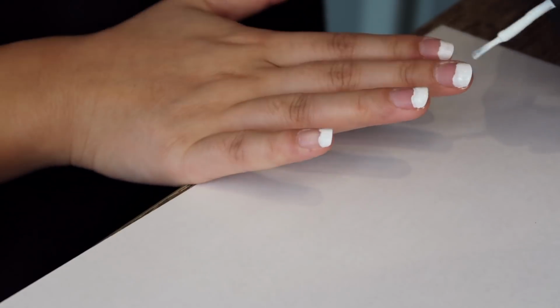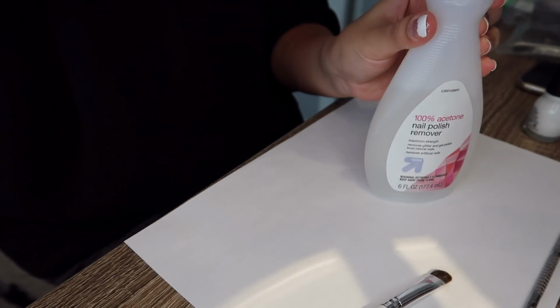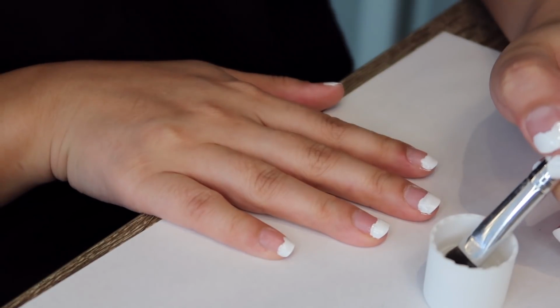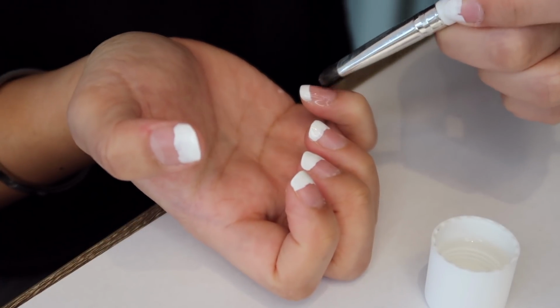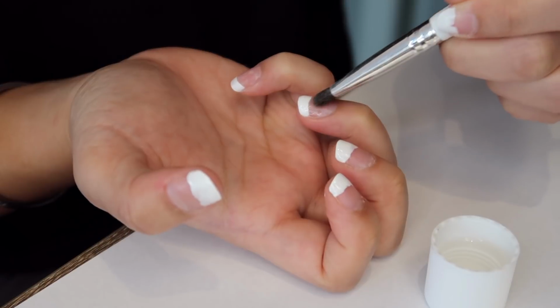I'm using a white nail polish because I'm going to go in with 100% acetone, so you can make a really clean line for the French manicure with a brush. So I'm just using a cheap brush that I got from Target. It's from e.l.f. It's literally a dollar. So I just dip it into the acetone and then just make the smile line that I want.